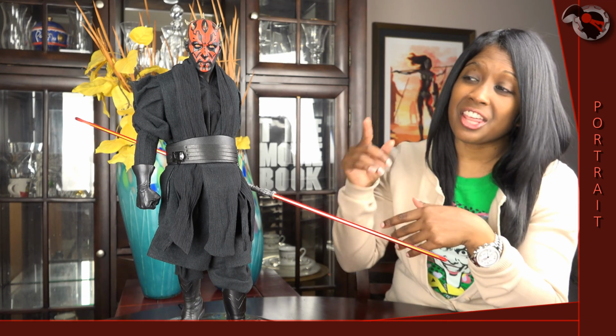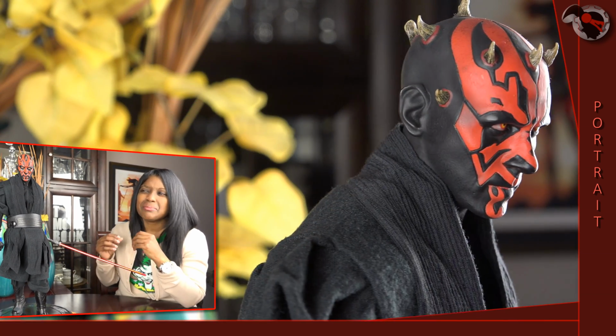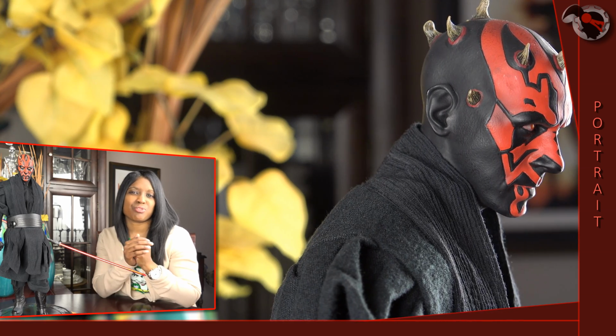I'm sure that you would agree that for any statue based on a movie character, capturing the likeness of the actor is critical. And in my eyes, this piece is very reminiscent of the Darth Maul that I remember from The Phantom Menace. And I think that Sideshow nailed Ray Park's image perfectly. Here you can see that the portrait has that intimidating if-looks-could-kill expression, which was pretty much the calling sign of Darth Maul throughout the entire film.